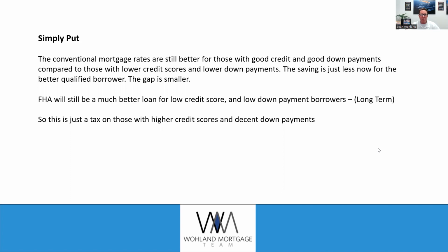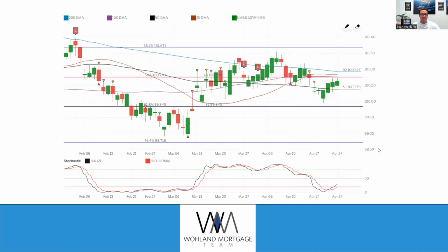If you're doing 3.5% down, putting a low down payment, they lowered it by 30 basis points. So conventional is trying to keep up, so to speak, but FHA is a much better option for those people. All of these adjustments they're making to make it more expensive for the higher credit score borrower are not going to really pan out too much, because those lower credit score borrowers will get an FHA loan anyhow. So really, it's just a tax for those with higher credit scores. I look at it as another money grab. It's frustrating. It really is frustrating.